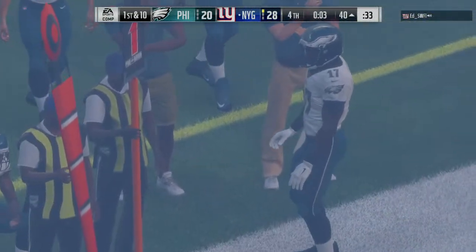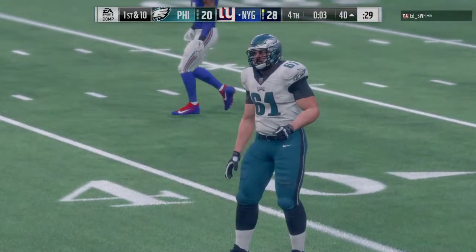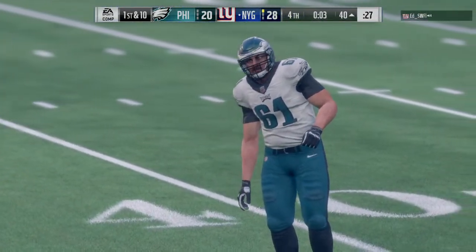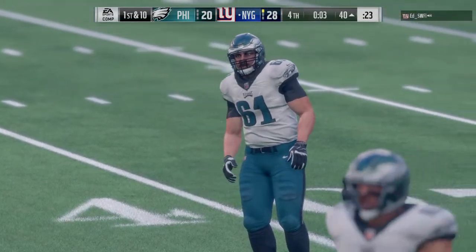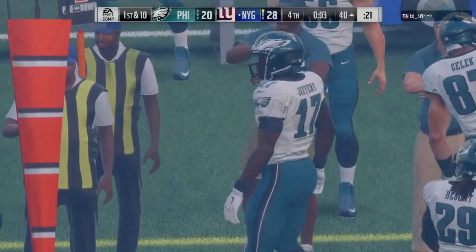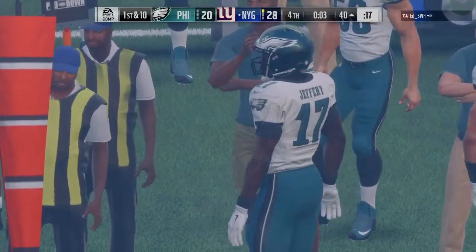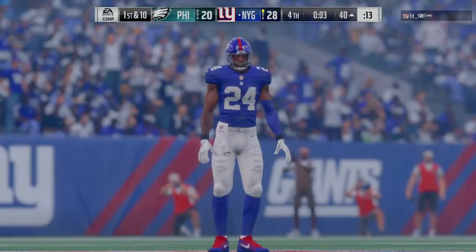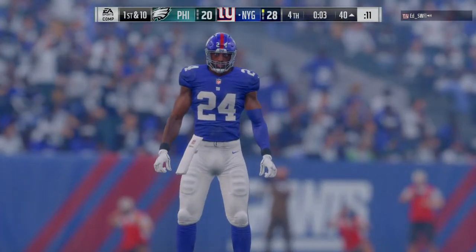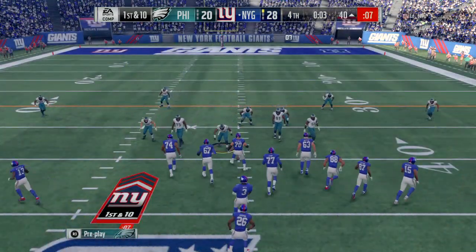I bet that'll make his mom, Annie, really happy. Absolutely making Annie proud. He was born in Philadelphia. Tough kid from the city of brotherly love, and a tough play there to seal it. And they'll start this drive with very good field position.